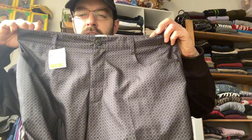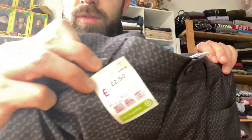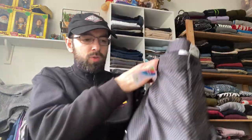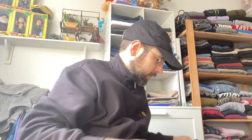All right, like I said, there is lots of stuff. So I'm going to try and rifle through these real quick. Got some Adidas golf trousers in this shop. They had a sale and everything was like £2.50 that I was finding. So really happy with those. A little mark on them there, but that should come off. £20 for them, I reckon. Maybe a little bit less, but we'll see.